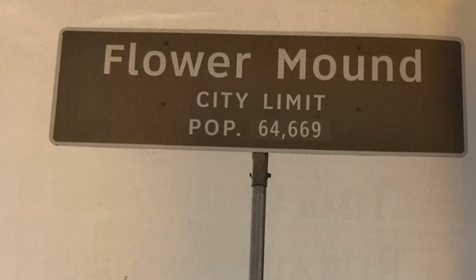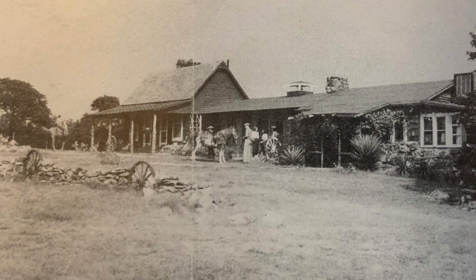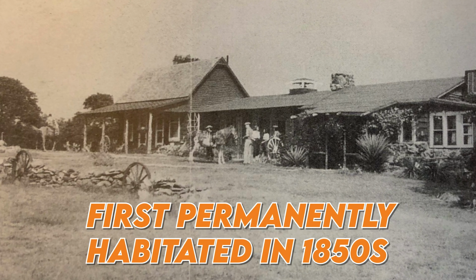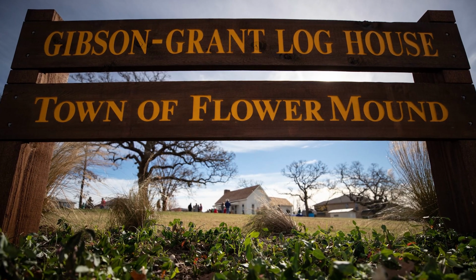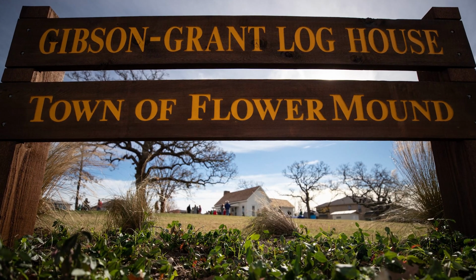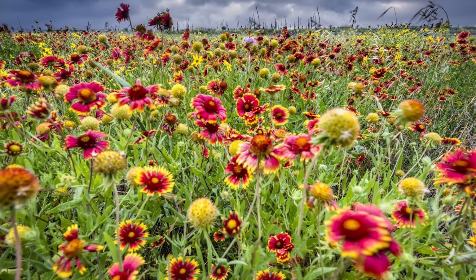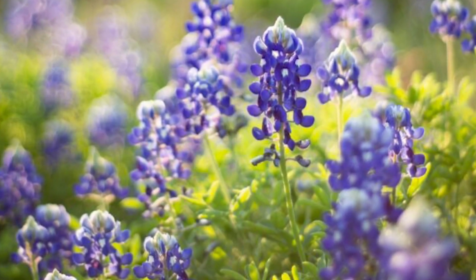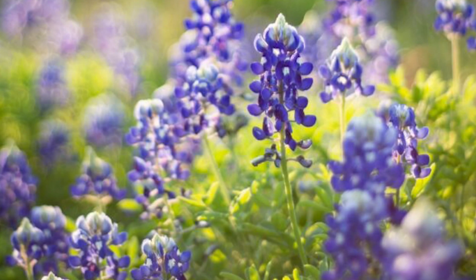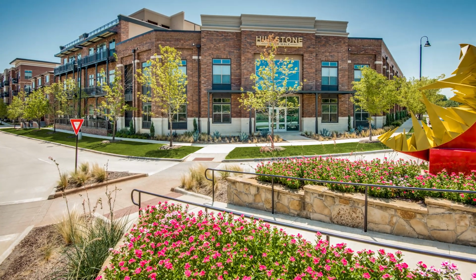Flower Mound is a relatively new city incorporated in 1961. However, the area has a long history, given that Flower Mound was first permanently inhabited in the 1850s. The pioneers back then built log cabins and farms in the area, and the community slowly began to grow. In the early 20th century, Flower Mound, Texas became known for its flower businesses. The flower industry helped to put Flower Mound, Texas on the map, and the city continues to be known for its flowers today, which has helped the city become a vibrant and thriving community with rich history and culture.